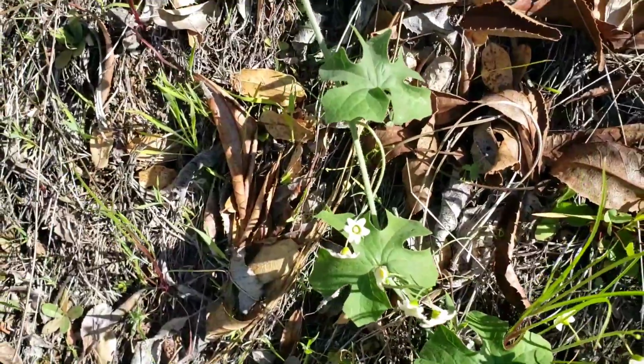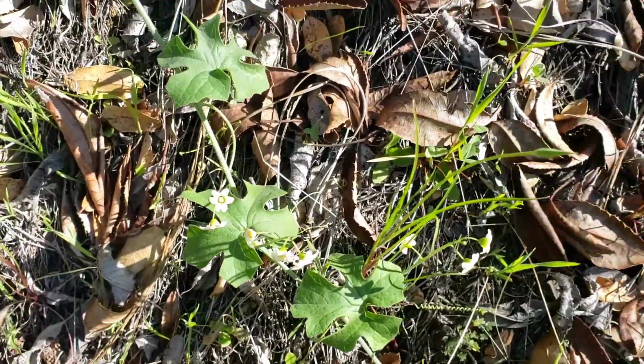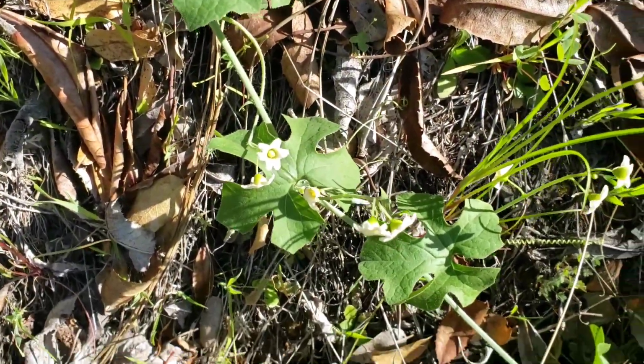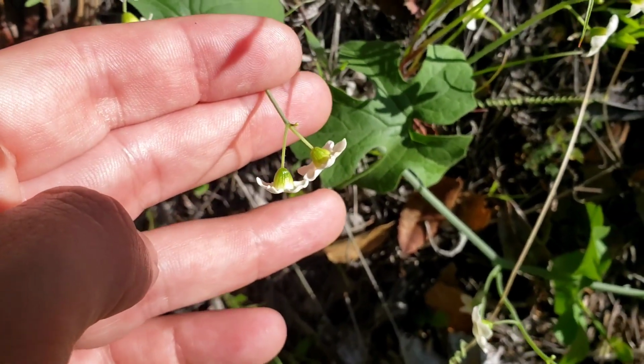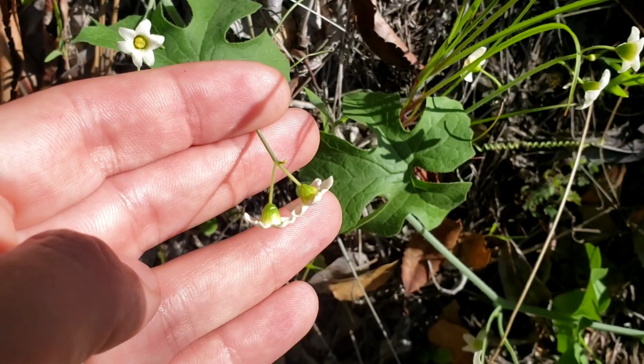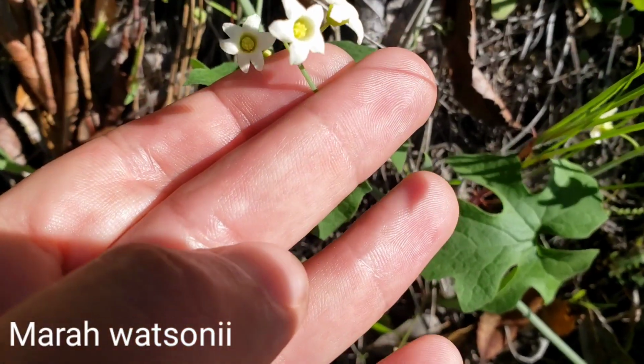So a little while ago we showed you a Marah species, which was Marah fabaceus, and I mentioned how the flowers are flat on the backside, and I happened to come across the other species that you'll find in this area. See how it's bell-shaped on the back of the flower and not flat? This right here is the tall manroot, which is Marah watsonii.